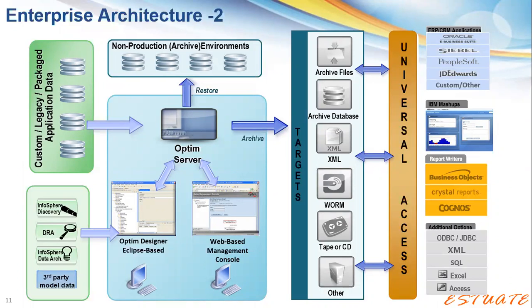This slide mainly depicts the real-time implementation of Optim. Optim deals with client-server architecture. The Optim client is installed and configured in the workstation where the archival request is triggered, and the Optim server takes care of purging the historical or inactive data from different databases. Once the data is archived, by default, Optim saves the data in a compressed immutable binary file, and that file we call the archive file. Based on the requirement, we can load the archive data into multiple non-production databases as well.